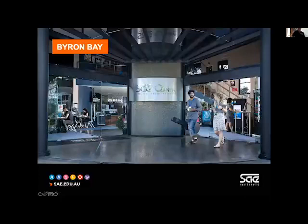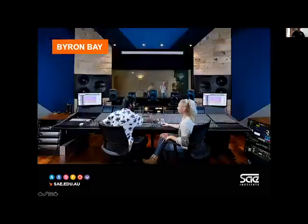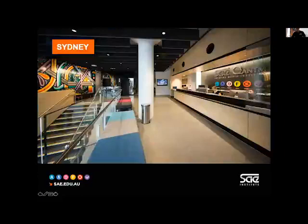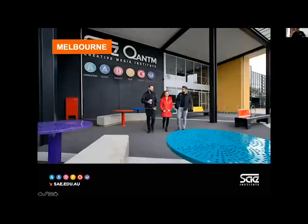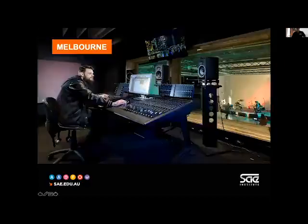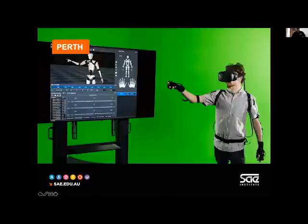So this is our Byron Bay campus, which, as I mentioned, is the global headquarters in the beautiful Byron Bay. This is one of our studios. We've had very famous rock stars and singers and pop stars, etc., play on our campus there. It has an amazing atmosphere. Our Sydney campus in Haymarket, very inner city. This is some of our film students filming probably a short film as part of their project work. Our Melbourne campus, back open and running now, which is great, and one of our studios in our Melbourne campus. And our Perth campus as well, with the latest AR and VR technology.